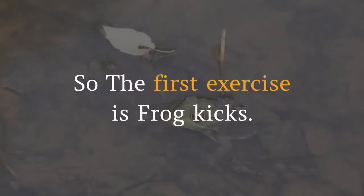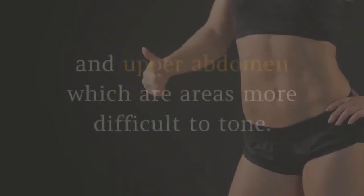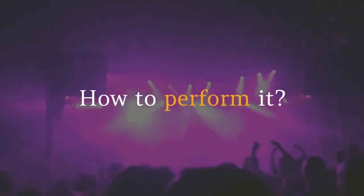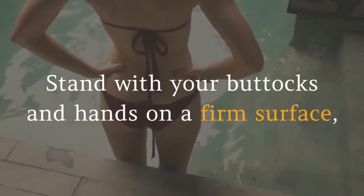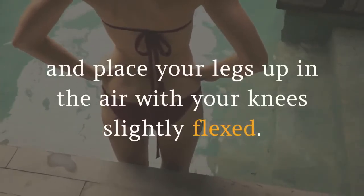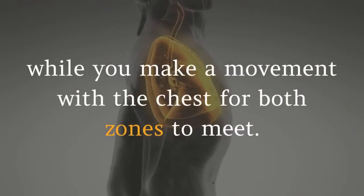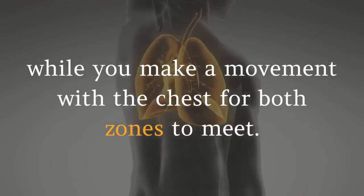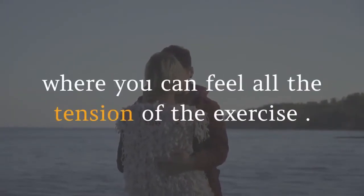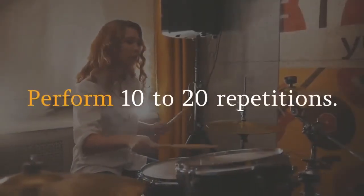So the first exercise is frog kicks. With this simple exercise you work the middle and upper abdomen, which are areas more difficult to tone. How to perform it? Sit with your buttocks and hands on a firm surface, and place your legs up in the air with your knees slightly flexed. Now, move your legs back and forth, while you make a movement with the chest for both zones to meet. The point of attachment will be the abdominal wall, where you can feel all the tension of the exercise. Perform 10 to 20 repetitions.